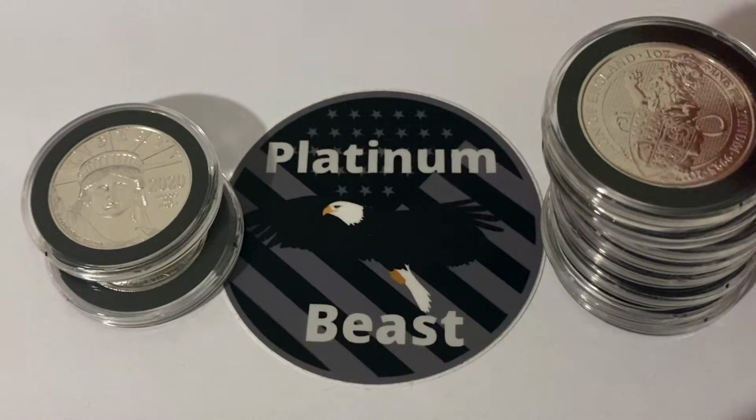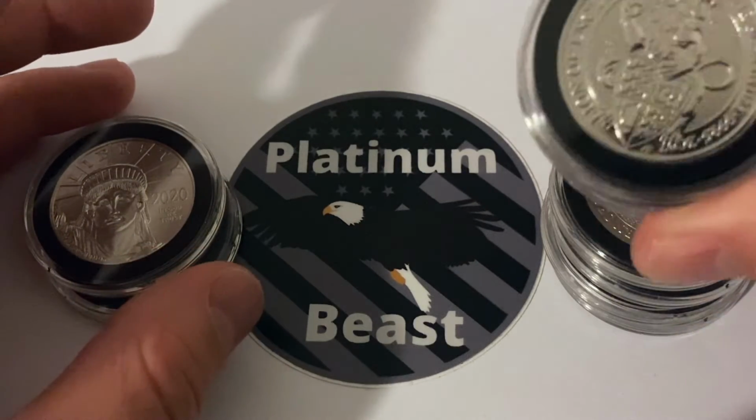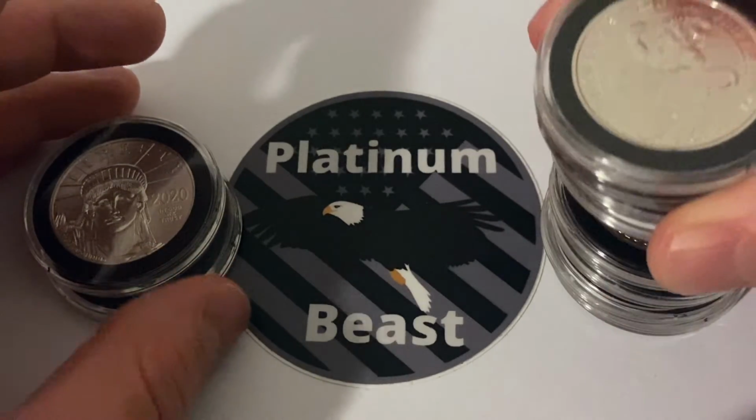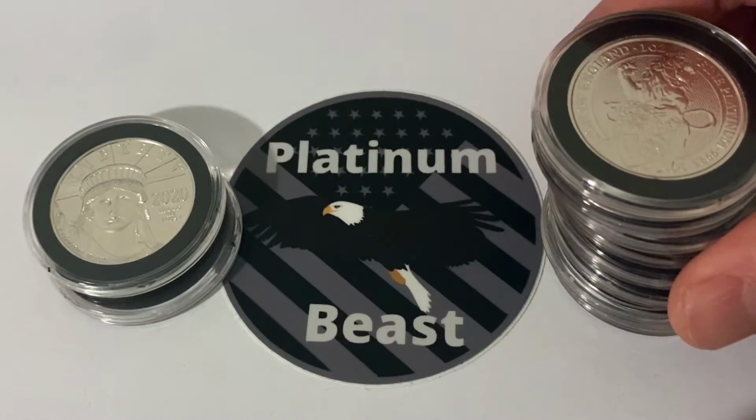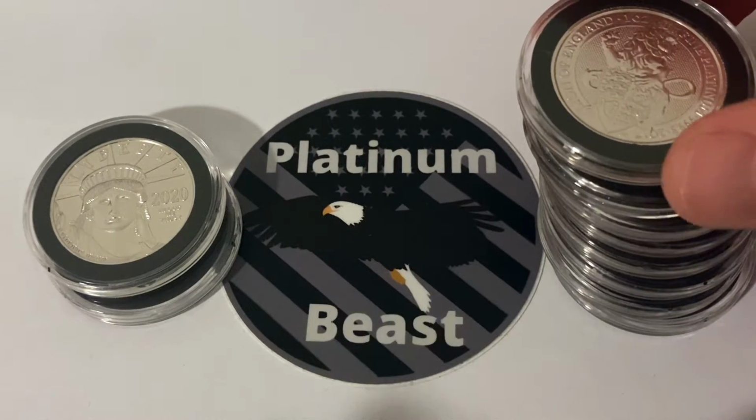Okay guys, so you all know that I'm a big platinum stacker and I believe in the metal as a whole. But a lot of you may not realize that when platinum moves, it really moves. And I'm going to explain what I mean by that.